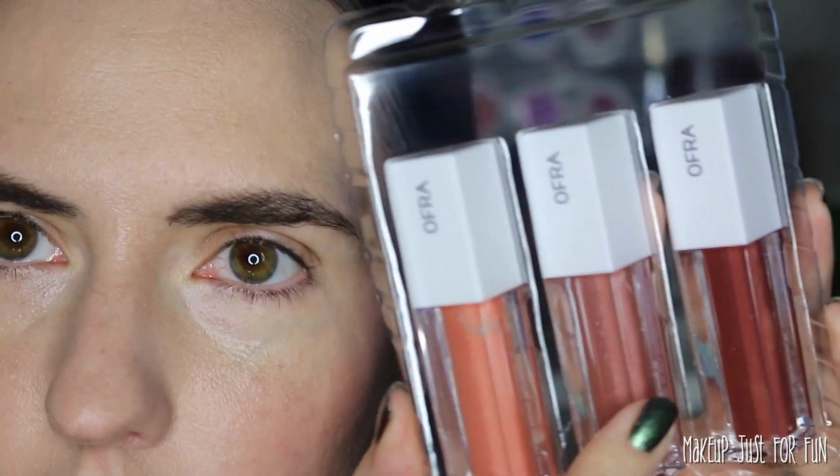Let's try one of these glosses on now. These all look like my type of color. I think I'm going to go for this middle one here. This one is Chapter. It looks like a nice neutral rose brown type of color. This also has the slightest bit of sparkle, so my lips just look so shiny. Ooh, I love this shade. Probably gonna quickly use this up because I really like it.